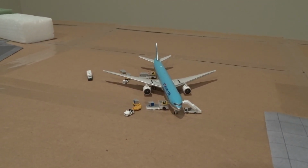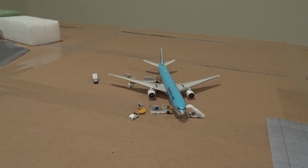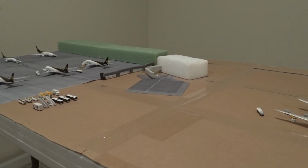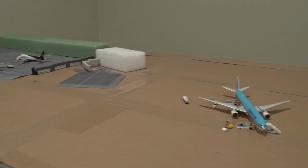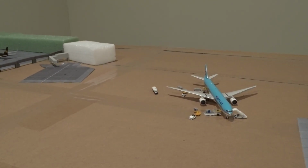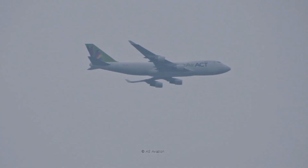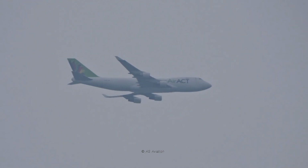And we used to have National, which is a U.S. airline. We used to have National Cargo heavily last summer. They don't fly here that much anymore, sadly, but we did get National Cargo. I'm trying to remember what else. We had Air ACT, the Turkish cargo airline. We used to get them every so often last summer as well, but I haven't seen them in a long time.